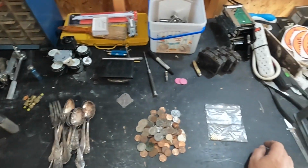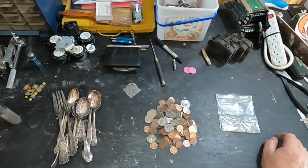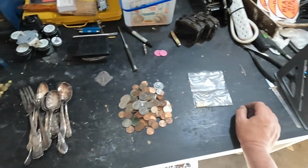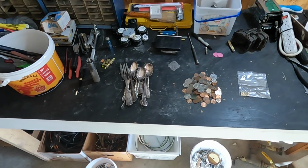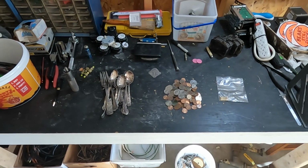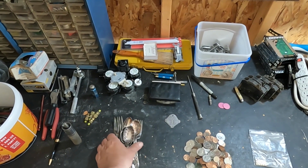All right, scrappers, we're back. I've been fiddling around here in the garage for about an hour, and one of the boxes was quite interesting. It had a lot of things in it that I didn't expect. We actually found cash, silver and gold. That's right.